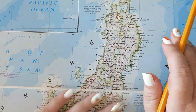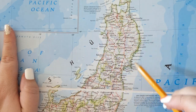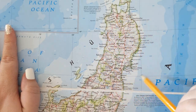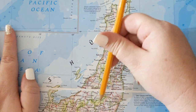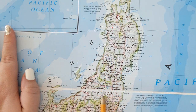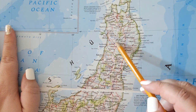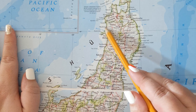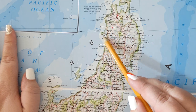Akita is located in the northern area of the island of Honshu, known as Tohoku. You can't see it on the map, but Tokyo is just down there. So we're heading north, north, north from Tokyo up to Akita. Akita is really known for its forests when it comes to geography.